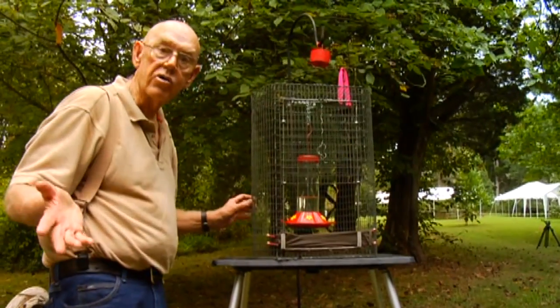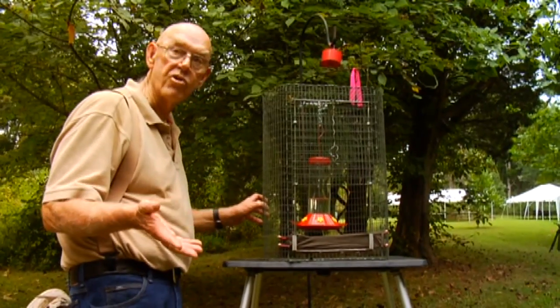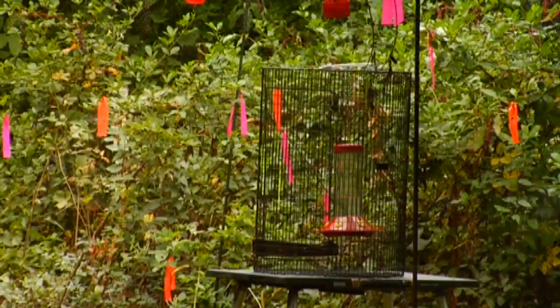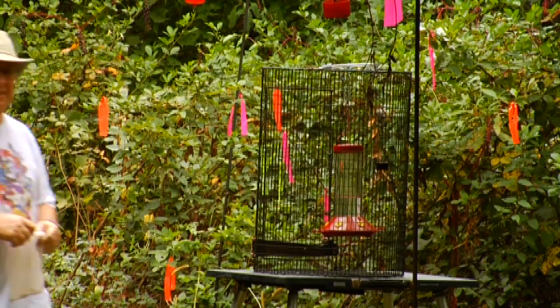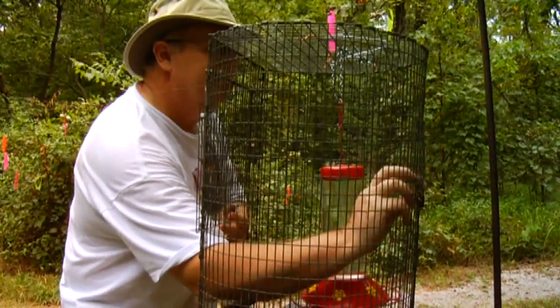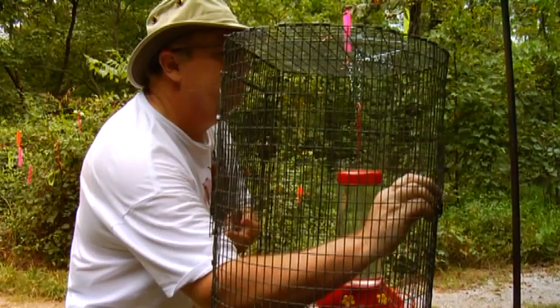I would like to caution your viewers that to operate a trap, anytime you're capturing neotropical migrant birds, and ruby-throated is a neotropical migrant bird, you have to have state and federal permits to do this. So I want to strongly urge your viewers not to try this operation at home, because the feds will put you under the jail if you do. So keep it legal, come here, watch it, and have fun.